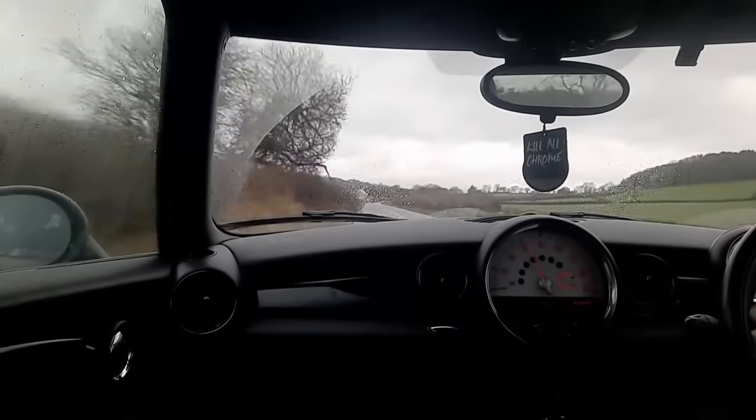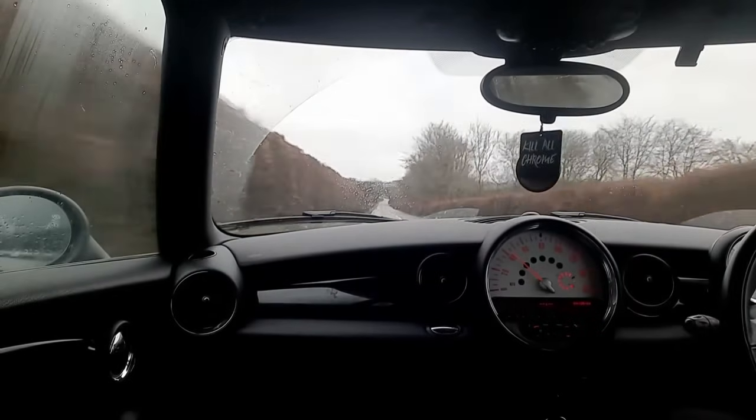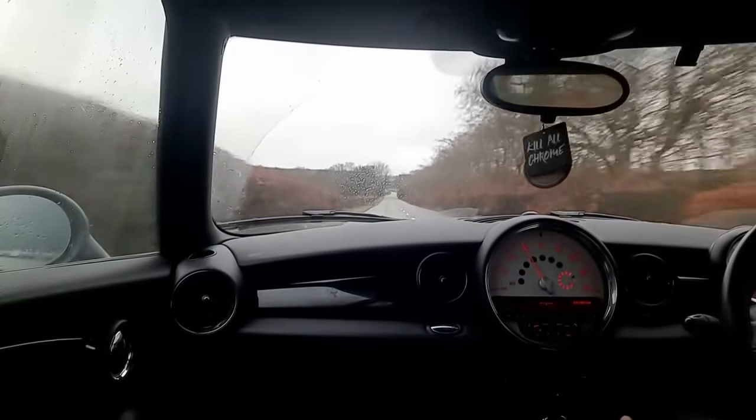It certainly feels like they've bolted everything back together correctly. Yeah, it's just as quick as the turbocharged petrol one.